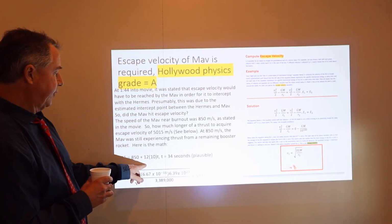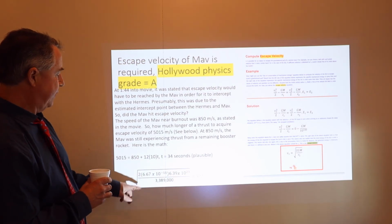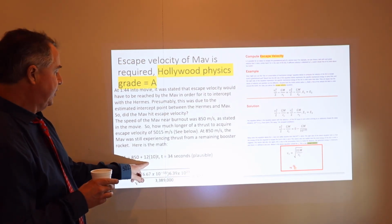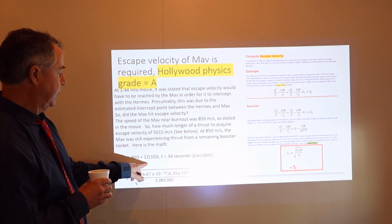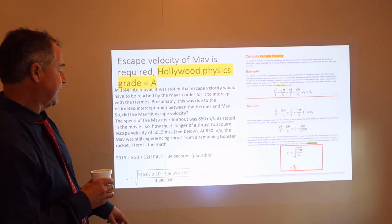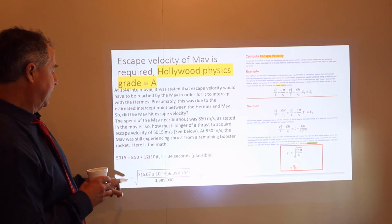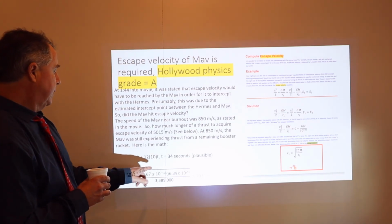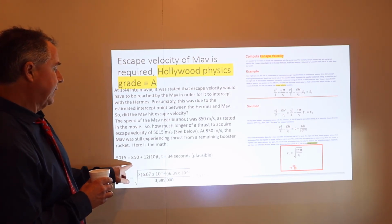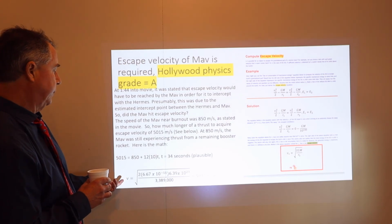Okay, so I think I'm being conservative here. It was stated in the movie that the acceleration of the MAV, I heard it in a couple different spots, 10 Gs in one spot, I think 12 in another. So this would be the acceleration, 120 meters per second squared times time. How much time at this kind of acceleration would get you to 5015 meters per second? Solving for t here would give you 34 seconds. So that's pretty plausible from the movie.